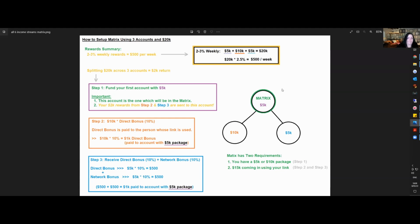Now, to qualify, we need to qualify first. You're still earning 2 to 3% weekly rewards, and then you're splitting it up over the 3 accounts. Okay. Here we have the matrix, what we've all been waiting for to change our lives and its life-changing results, the matrix. Here's the reward summary: 2 to 3% rewards, $500 per week, weekly, okay? 5 plus 10 plus 5 is 20K. 20K times 2.5% is 500 per week with this trio, okay? So account number 1, account number 2, and account number 3, okay?